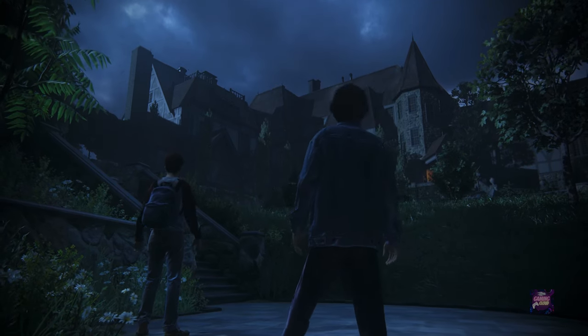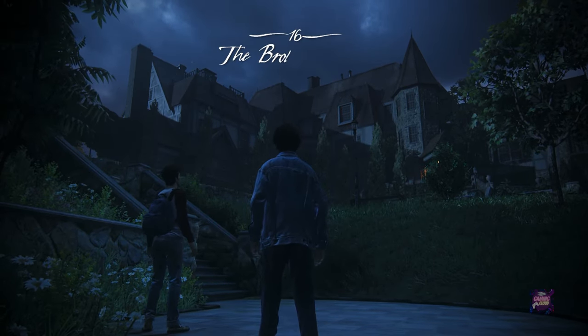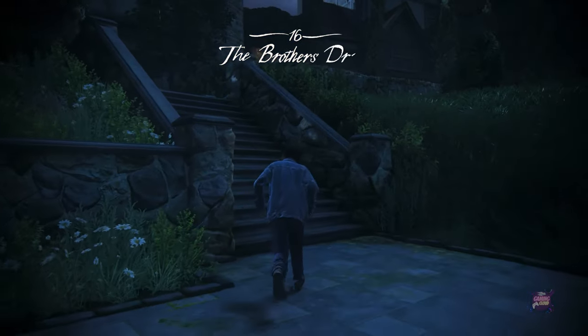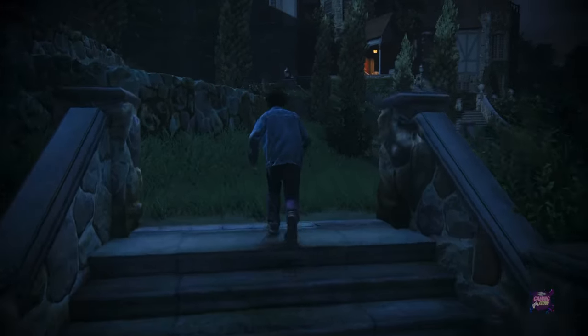And here we are. Whoa. This place is humongous. Where do we even start? Start by finding a way in, and then we can take the grand tour.